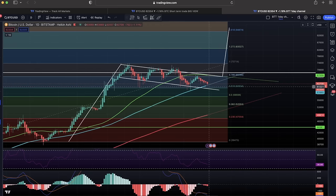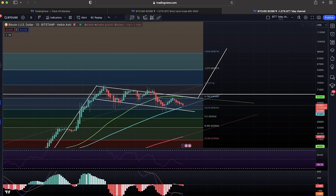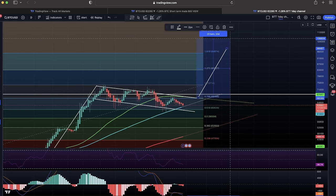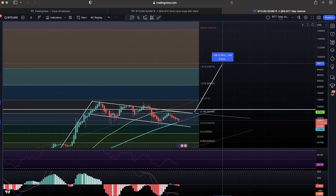Can it be another 6 days? Of course. Can it be another 10 days? Of course. But there will be a huge move from that moment. And if that move would again, for example, be 60%, let's say from the top here, the breakout, 60%, then we would get to a level of somewhere over here, 100K. So that would extend this line almost to the 100K level.